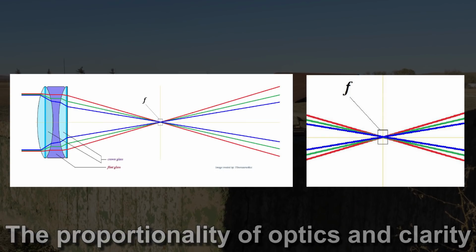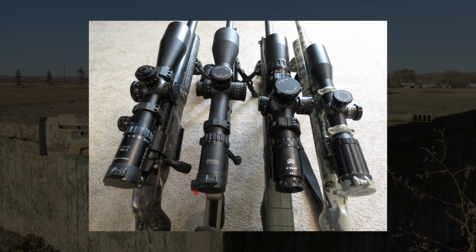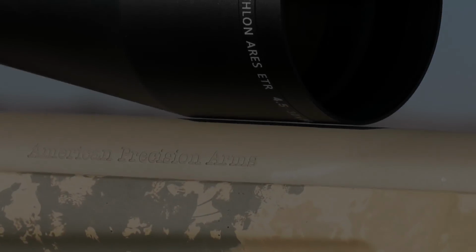So if you have the classic lines, the longer design, very similar in proportion to the Schmidt-Bender PM2s or the classic hunting scopes, it's actually very easy for them to engineer that and execute that design in the factory, and gives them a lot more wiggle room to where you can still have a very, very good quality image, and everything can be placed correctly in the focal length, and it's a good optic without breaking the bank.